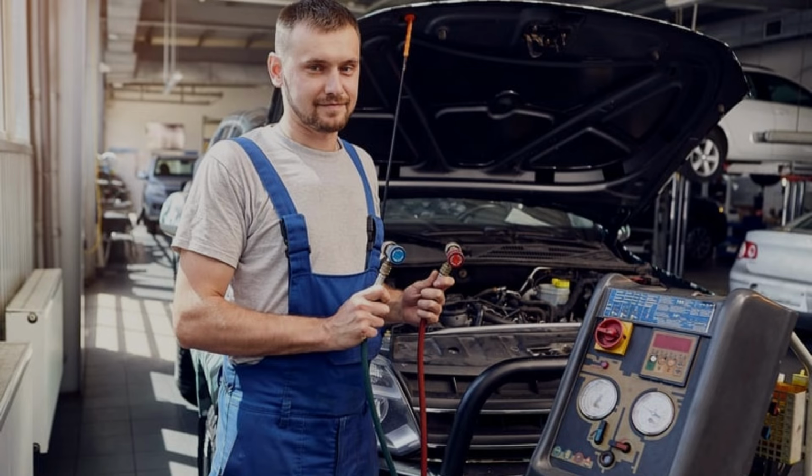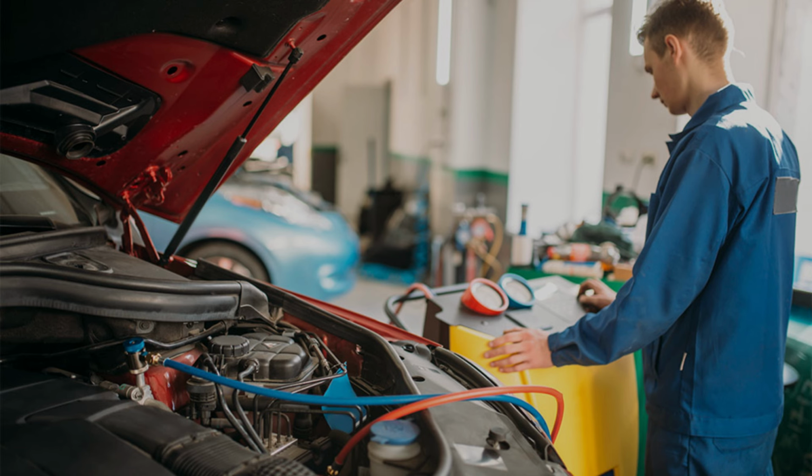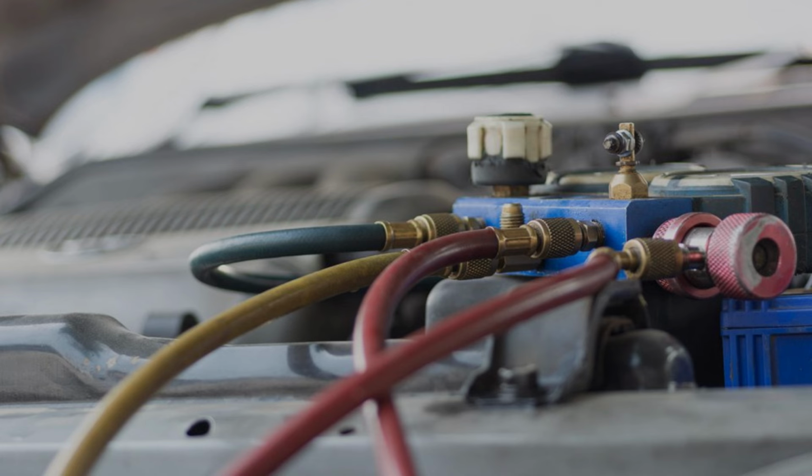Let's not forget the ultimate consequence of ignoring low oil levels: a seized compressor. This is the worst-case scenario and can be very expensive to fix. When the compressor seizes, it means the internal components have locked up due to lack of lubrication. At this point, the only solution is usually to replace the entire compressor, which can cost a pretty penny. Trust me, you don't want to let it get to this stage.